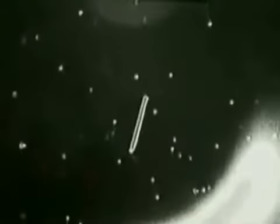The satellite, again, just moving into sunrise.